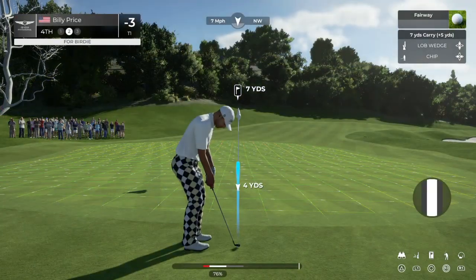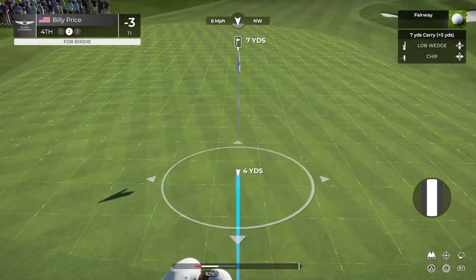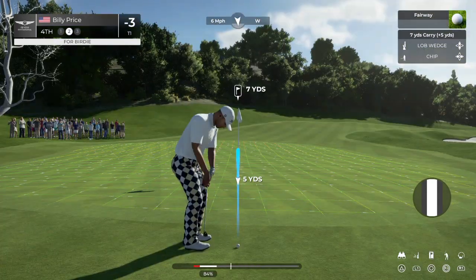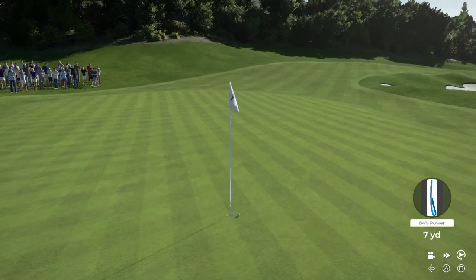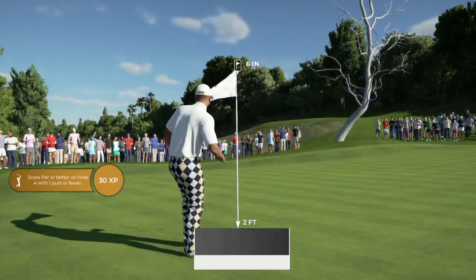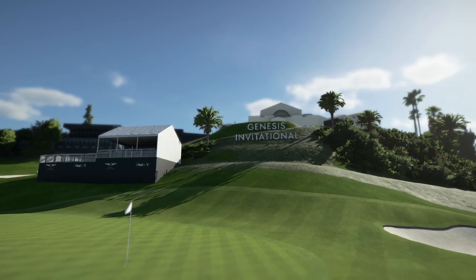Say that approach didn't hit the mark. Yeah, it took a bit too much club on that one. That's a wonderfully played chip shot there. Judging it beautifully. Okay, so that finishes that hole. And staying right where they were in today's rankings after that.